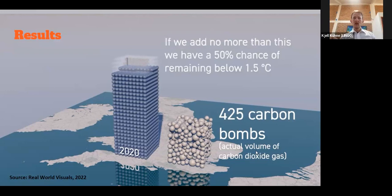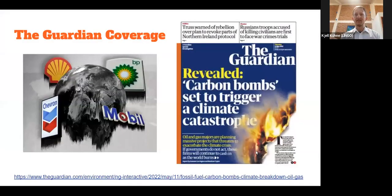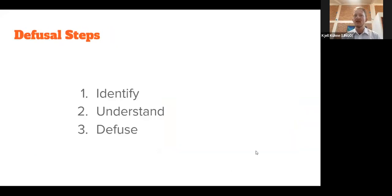The Guardian covered our research on the front page with a burning piece of paper on the corner. And this pointed many colleagues who are campaigning, but also many journalists to this research. And this has turned into quite a significant work stream with many people digging deeper into the picture and trying to understand the carbon bombs and trying to find ways to contribute to diffusing them.